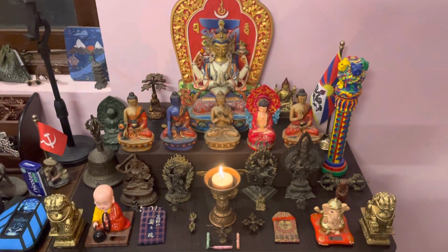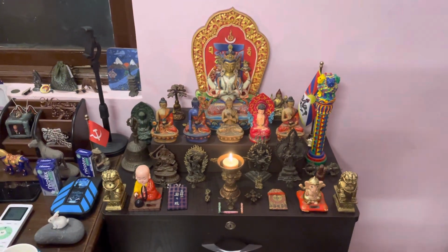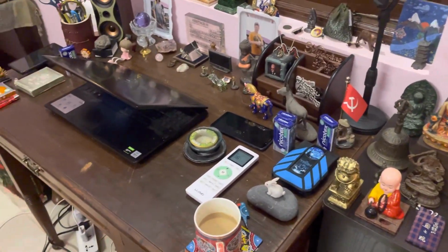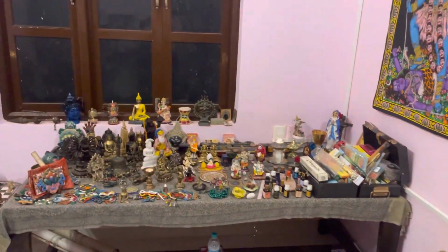This is Buddhist Books Behind the Scenes. Behind the Scenes 8, even though the previous Behind the Scenes with a number was probably 3 or 4, but it's the 8th in the Behind the Scenes series.